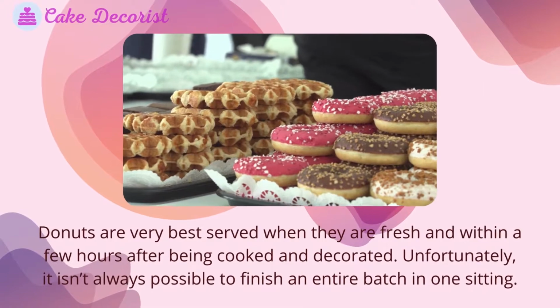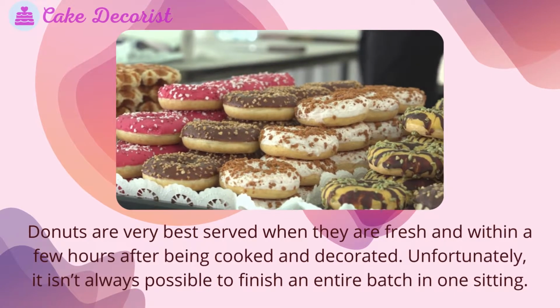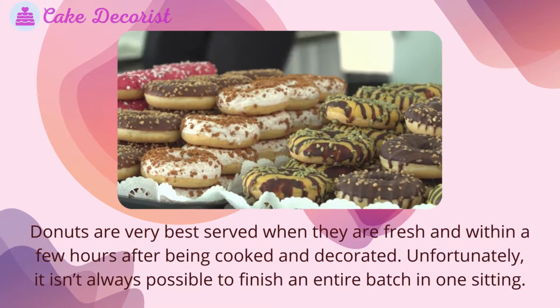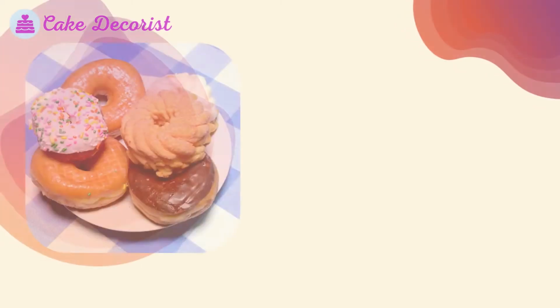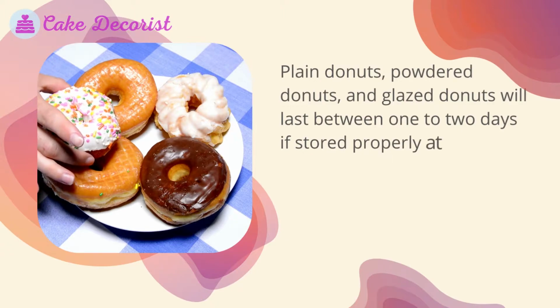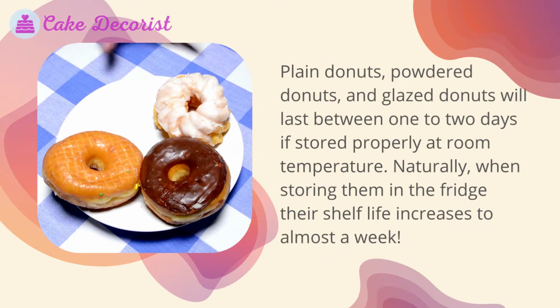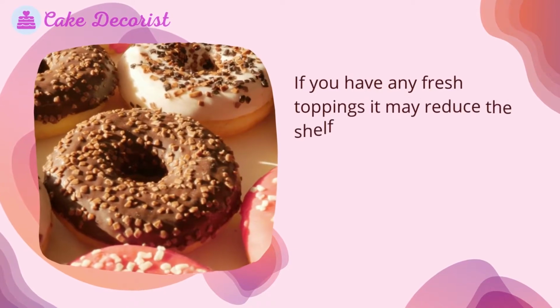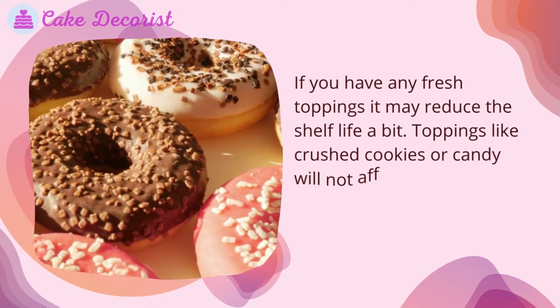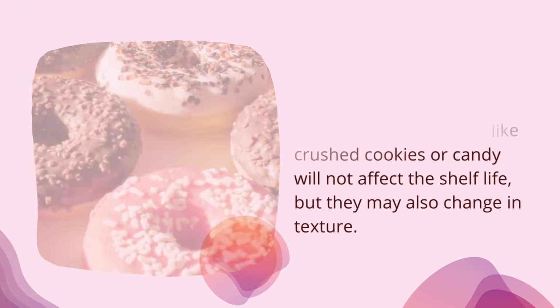How long do donuts last? Donuts are very best served when they are fresh and within a few hours after being cooked and decorated. Unfortunately, it isn't always possible to finish an entire batch in one sitting. Plain donuts, powdered donuts, and glazed donuts will last between 1 to 2 days if stored properly at room temperature. Naturally, when storing them in the fridge, their shelf life increases to almost a week. If you have any fresh toppings, it may reduce the shelf life a bit. Toppings like crushed cookies or candy will not affect the shelf life, but they may also change in texture.